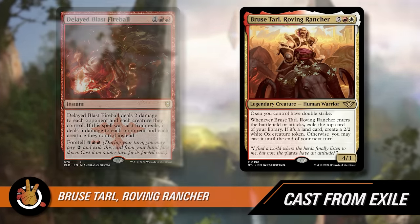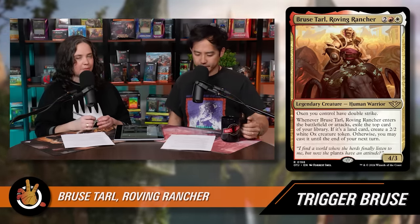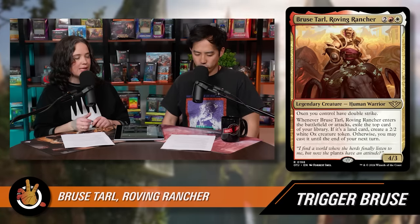Yeah, pretty strong. So it's oxes, it's cast from exile, but you also have to make sure that you are triggering Bruce as much as possible. So you either have to make it safe for him to attack or you can blink Bruce. Both of these are completely viable options. Bruce likes to attack. He's an ex-soldier. I think giving him the tools is pretty fun.